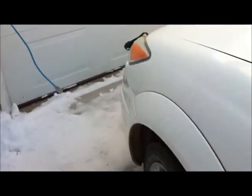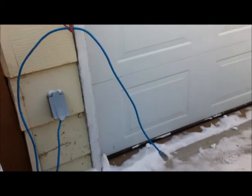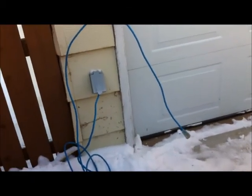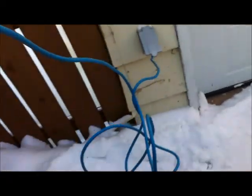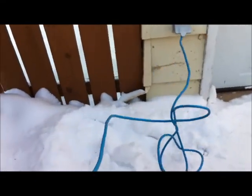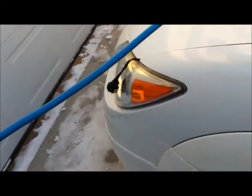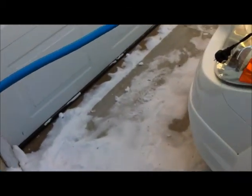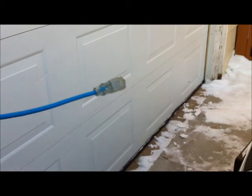Just got home. And I'm going to plug in my car. There's my extension cord. You may notice it looks a little stiff, and that's because it is frozen. I can't even really untangle this too well. I once had a cord that I tried to fold up and put in my car, and it snapped in half. So you really have to be careful with them.